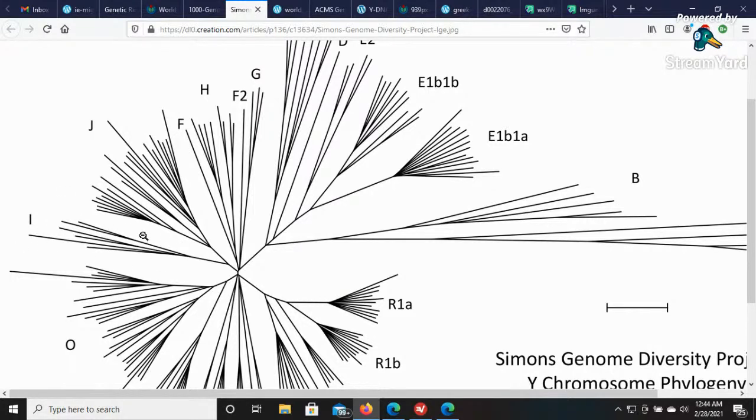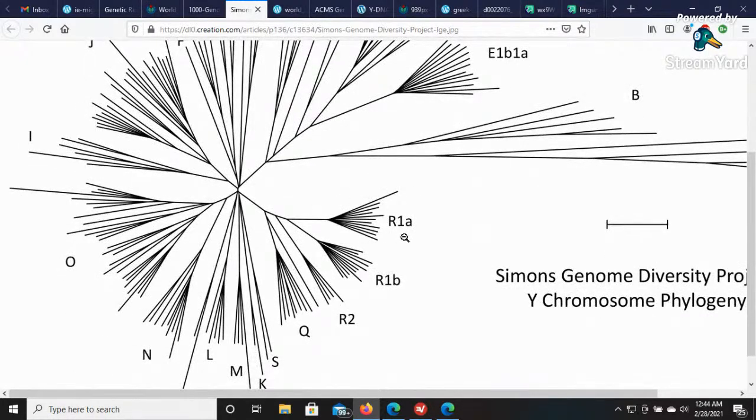And the I, there's not much here, but this I is found all through Europe. So it's not highly represented right here in this chart. And of course, this is the Asian, the O's and the N's and the M and the Q's. Remember, I said the Q and the R are different branches of the same tree. This is European and this is Asian. It's the same tree. They belong to the same tree, the Q's and the R's. The Q's went one way, and the R's went the other way.